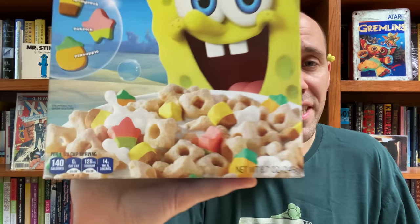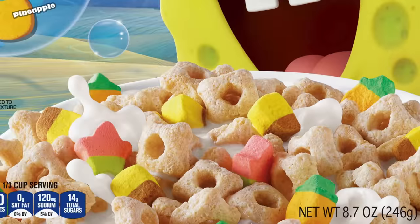Instead, in their place are the little oat square shapes that we've seen Kellogg's repurpose a handful of times for a handful of different movie cereals. Those square-shaped pieces first started back in Jif cereal, but then they continue to pop up in cereals like Avengers, Finding Dory, Despicable Me, Captain America, Frozen, and I'm sure some others that I'm forgetting.